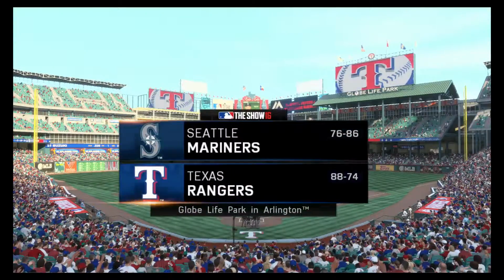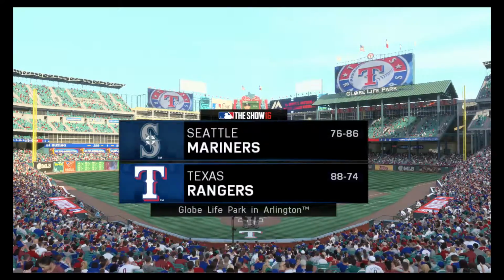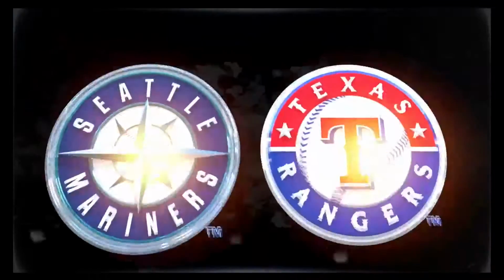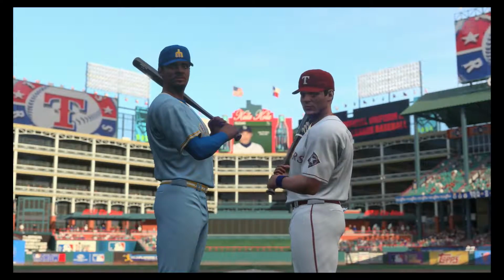Rangers, there's a good look at Globe Life Park here in Arlington. Tonight, an intriguing matchup between the Seattle Mariners and the Texas Rangers. It'll be fun watching these two swing it all series long. First pitch is next.